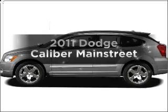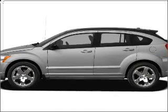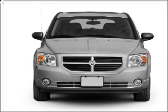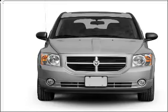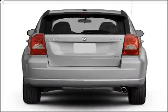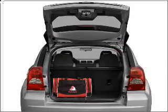Presenting the 2011 Dodge Caliber. If you're looking for an automobile with great attributes, look no further. With an efficient four-cylinder engine that responds smoothly to its automatic transmission, stand out from the crowd with premium wheels. The anti-lock braking system will help deliver you safely to your destination. Power and reliability are a great combination.